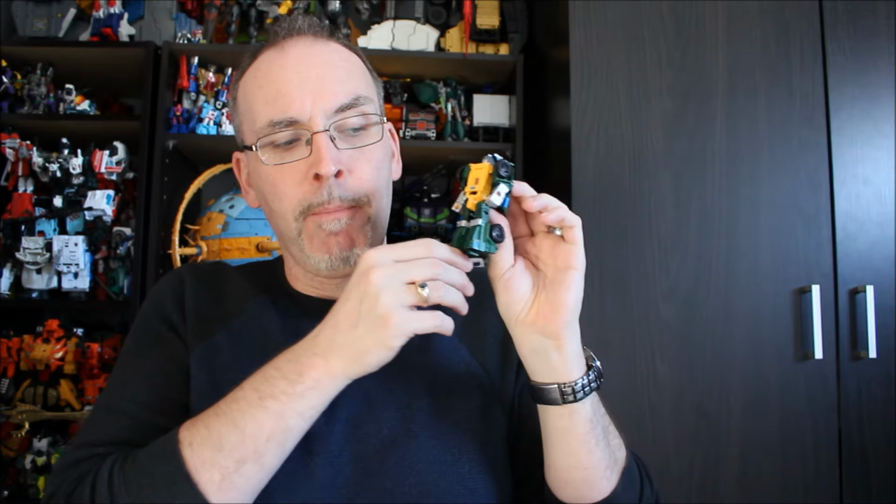And I feel like it came with one of the Headmasters, Titan Masters, if you will. Was it the head that came with Ramhorn? I don't remember now. I don't know which one came with it. Anyway, you want to cut it, whether you're talking Titans Return or whether you're talking the Takara one.